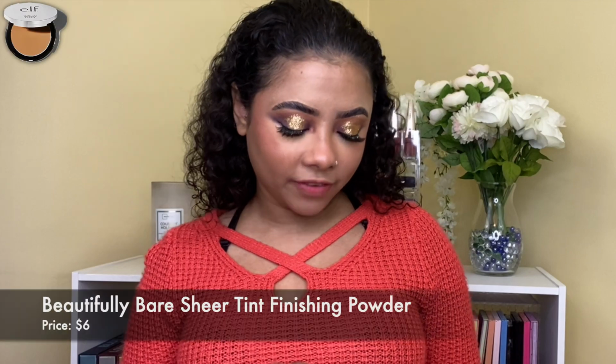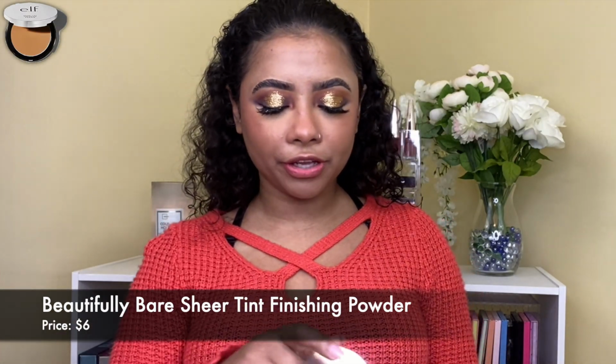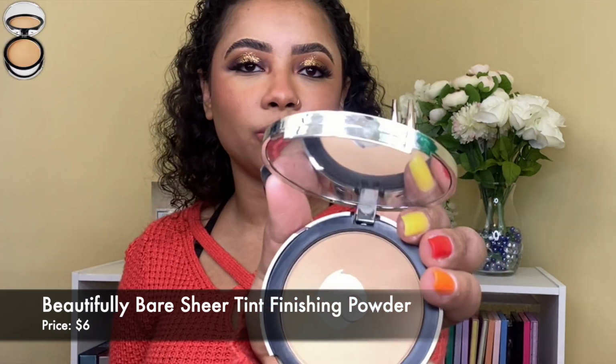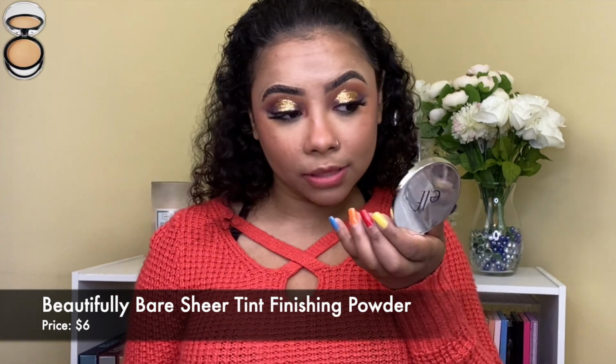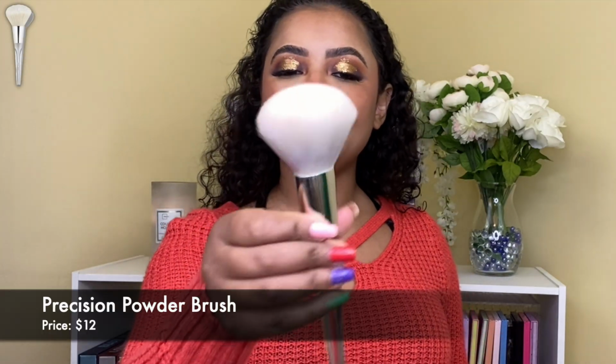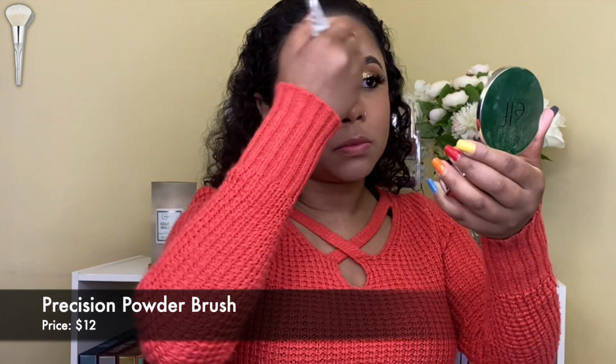And to set my face today, I'm going to be using their finishing powder, and it's like one of the silver packagings. It's very cute. I believe it came with a sponge, but I don't know what happened to it. This is also very loved and abused, and it comes with a mirror, which is very nice. Okay, so I'm going to take this fluffy big brush, which is nice. Gonna put some on my neck too, on some of my forehead.